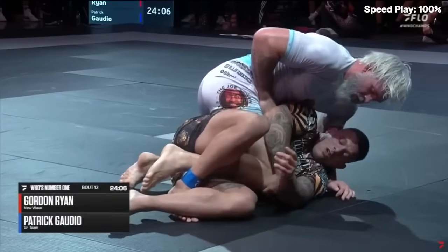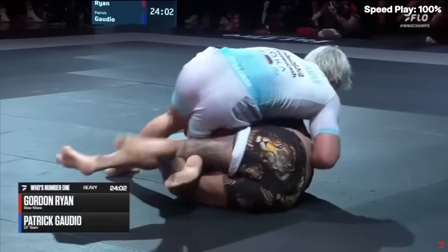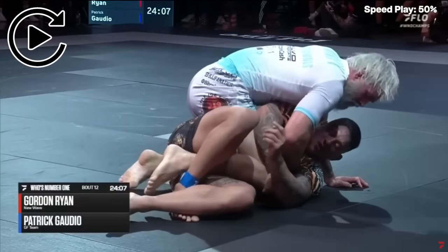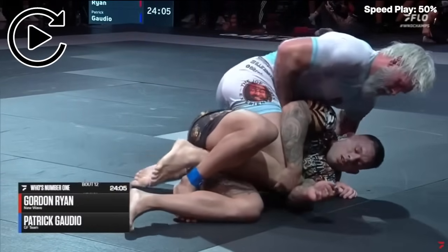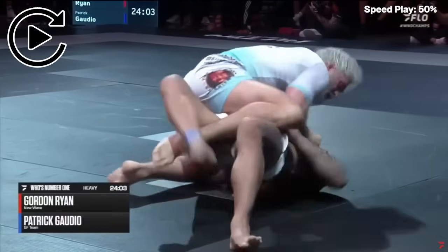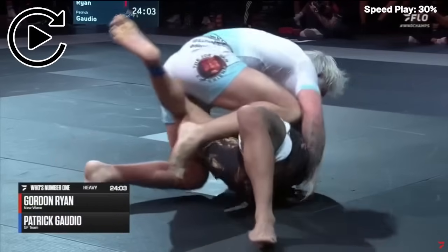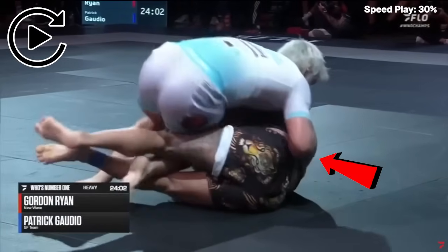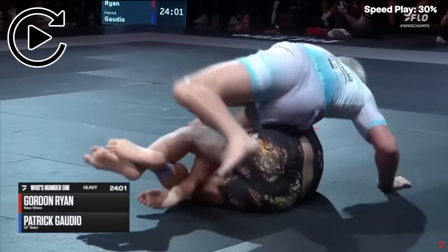Gordon kind of gives up that underhook on the right hand side and he starts to go under Gaudio's right arm, and from here Gaudio is able to explode and switch his hips and then tries to get back into half guard. Gordon is ready for this. He already has his knee in a knee slicing position here, and because Gordon doesn't have a proper underhook on the side, he quickly does a back step, and that allows him to be in a good passing position from here.